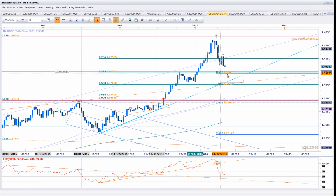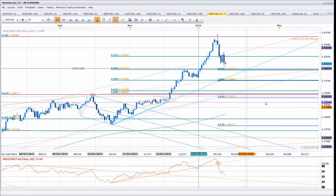This is off the advance off the low from October, and a 1618 extension from the decline. All right here. More critical support is down here. We talked about that as well. But right now, I'm still looking for a drop towards that 139.79, basically the 140 handle, this region right here. Here's what it looks like on the intraday chart.